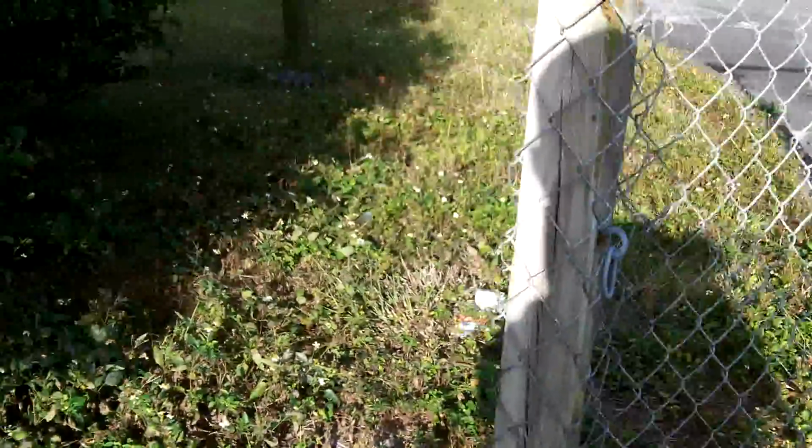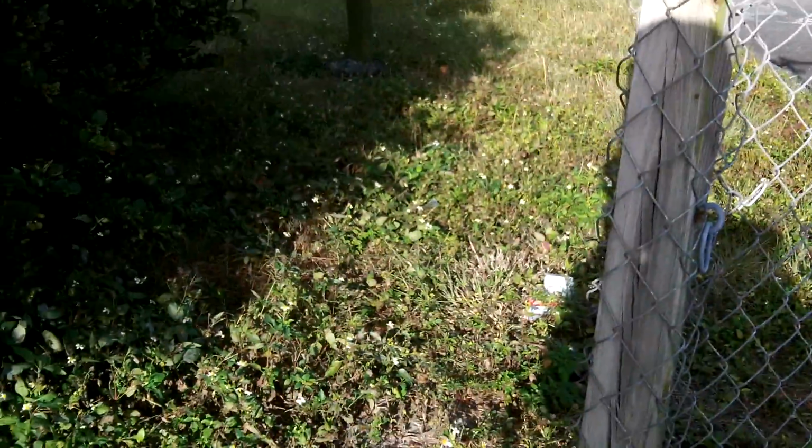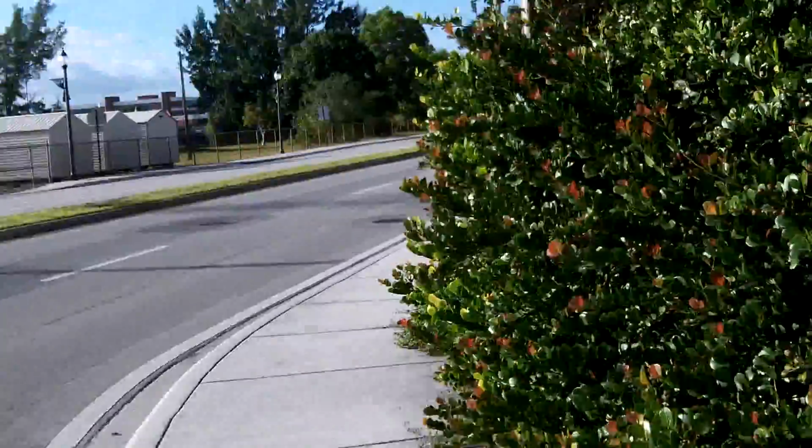Here's an opening right here. So the fence stops here, so you could literally walk in here. I didn't know that. I thought it went all the way around. So, okay, here's an opening. You can walk right in, and you can go back in there and cook or whatever you had to do, and take it from there. So we'll be back in a minute, and let's get some more ground covered.